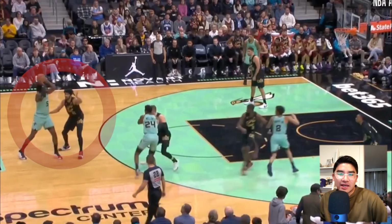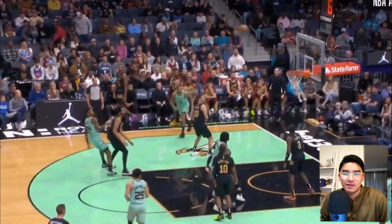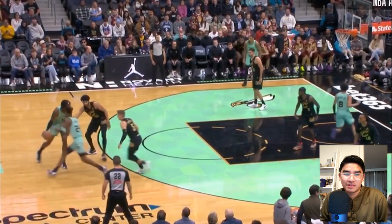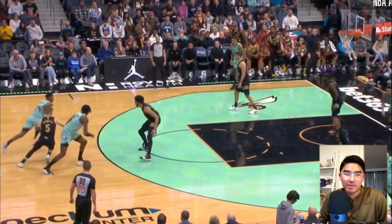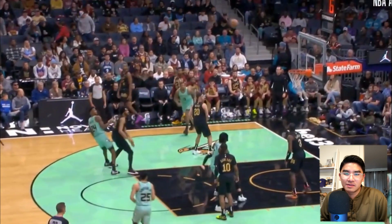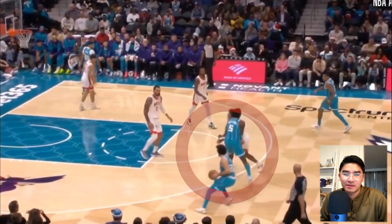All right, let's move on to the next play. Dribble handoff, sets the screen, rolls, easy mid-range jump shot for Brandon Miller. Or I don't know if it's easy, but Mark Williams helps free him up here. Snags the guy, rolls properly, mid-range jump shot.